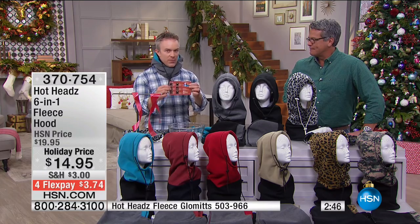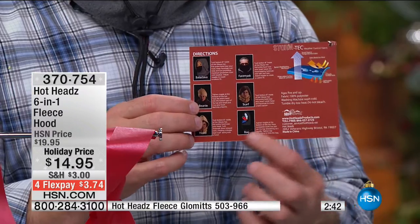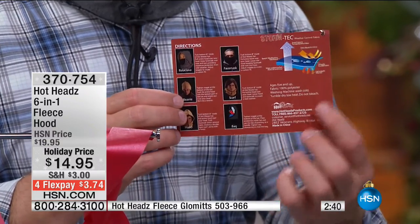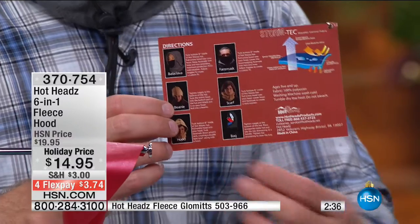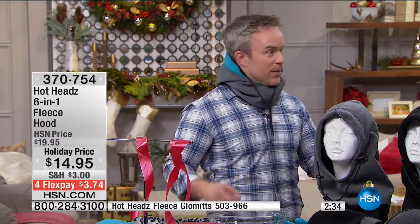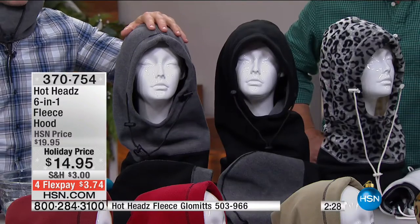You saw Barbara in all the different ways she was modeling it. We give you instructions, so if you have any question, or if you're giving it to someone, and they're like, what is this? It shows you how to do it. Remember, machine washable, one size fits most. Another thing Barbara mentioned is how she's had hers for about 10 years. Hotheads have been at HSN for over 10 years because it works. It's a proven gift year after year.